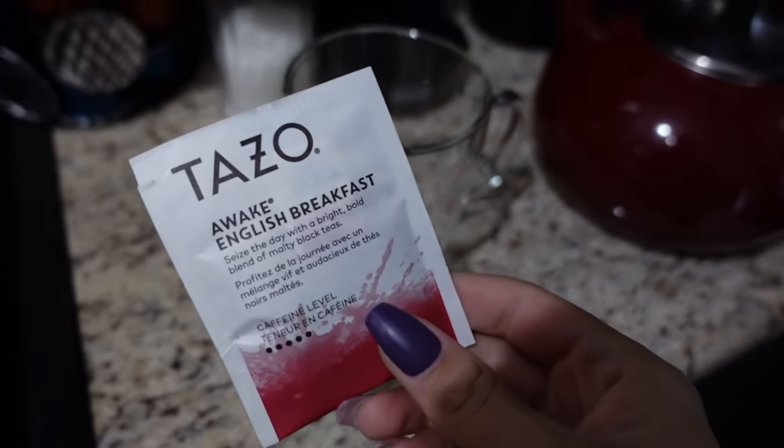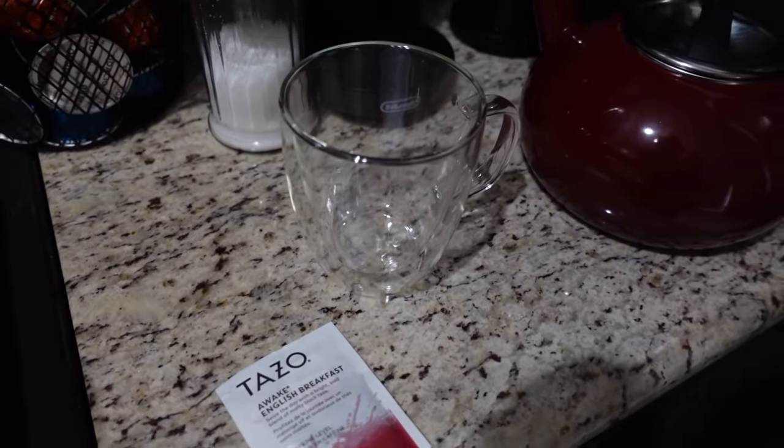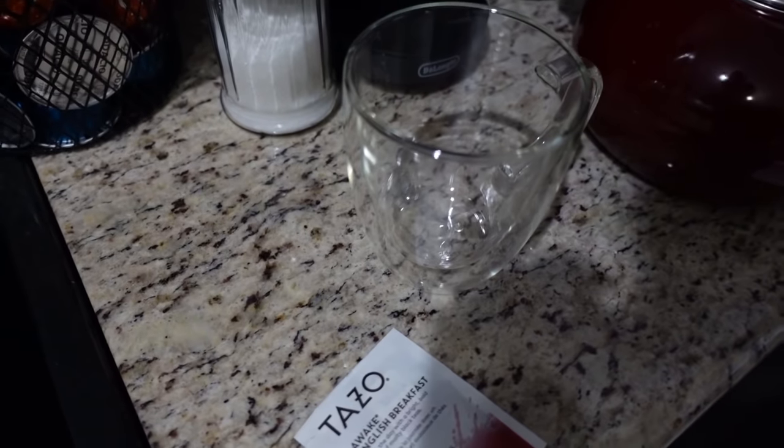So it is now the next day, and it's just been a rainy day. No productivity happening over here today. I can't bring myself to do it. I'm making myself a nice English breakfast tea because it sounded really good. It's actually 2:30 right now, so I didn't do anything all day, basically.